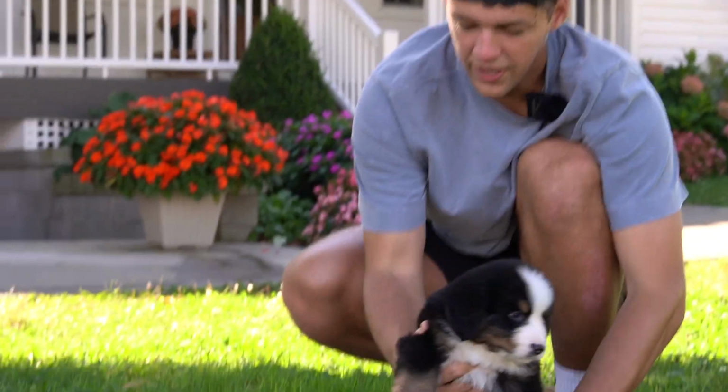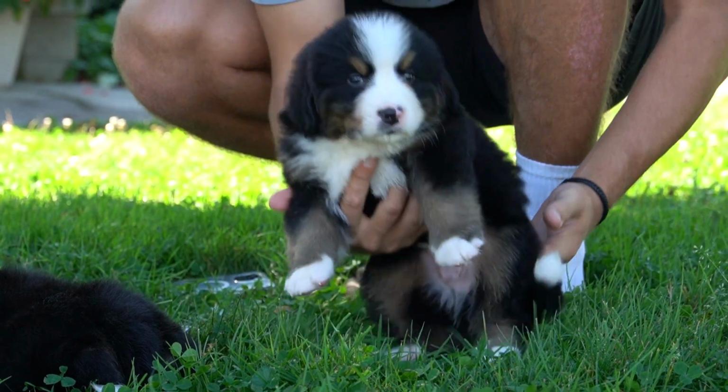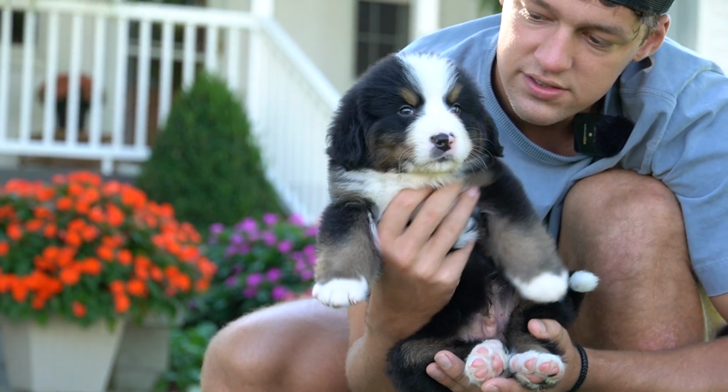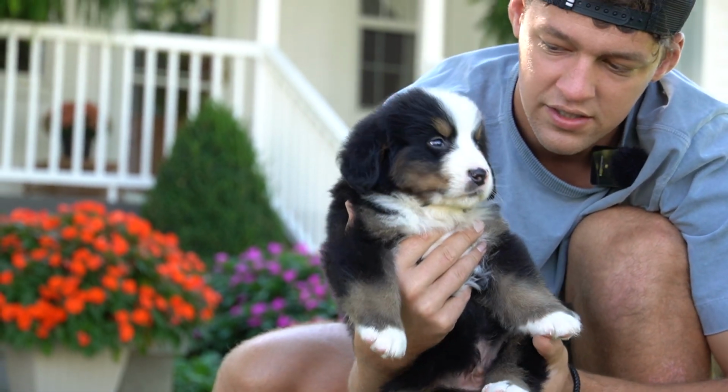This next up is Bear. He's in the middle of the pack, not the smallest guy, but also not the biggest. I'd say he's one of the more outgoing and playful guys. He's got that white blaze, white tip tail, white socks, front and back.